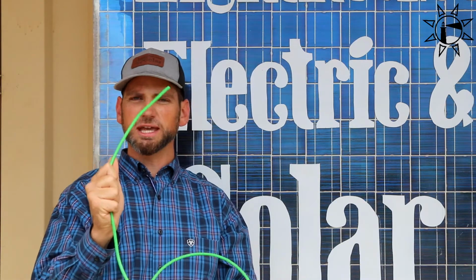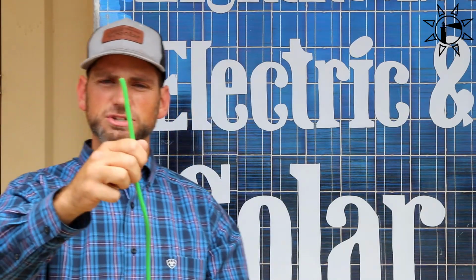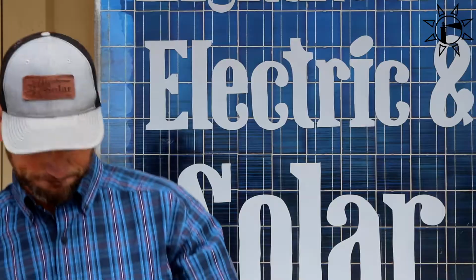Here's another one. This is again THHN wire. I'm just showing it to you. It's a larger size, maybe a little bit easier to see, right? So take a look at that. You'll see that this is a number 8 wire, and it's green coated, right, for ground. The reason I pulled this out is I want you to take a look at it and realize that the insulation in it is still not very large.